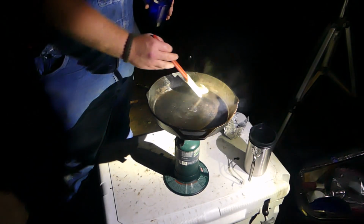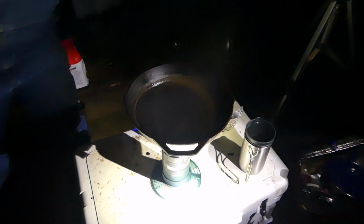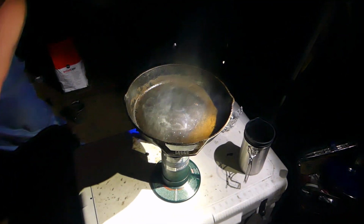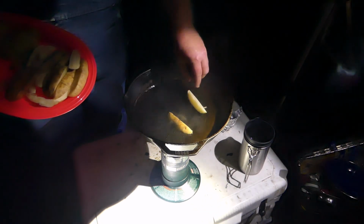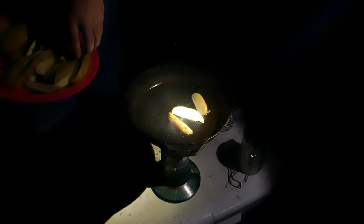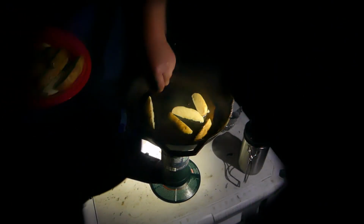We try to eat healthy here. I cook everything in bacon fat. They're loving these lights, the bugs. Welcome to summer camping. The only thing I don't like about this stove is it sits crooked no matter what you do to it.